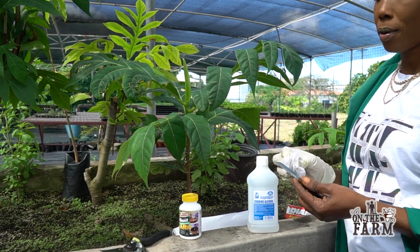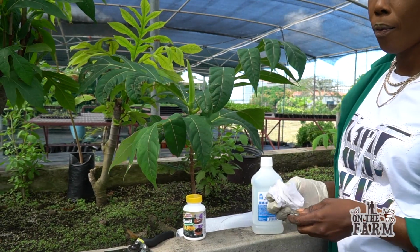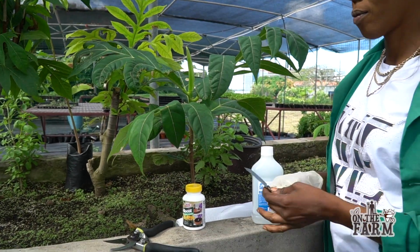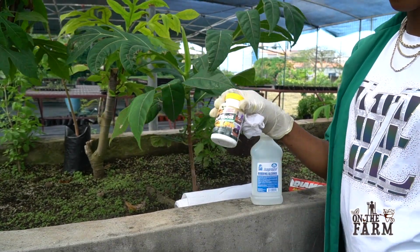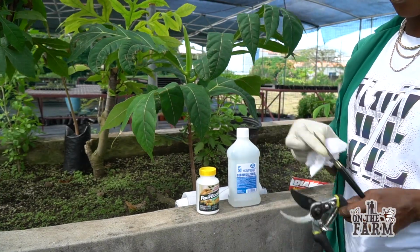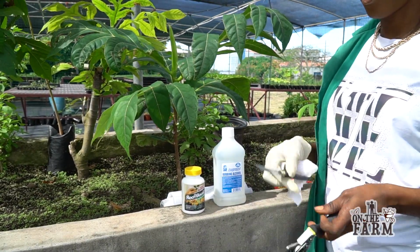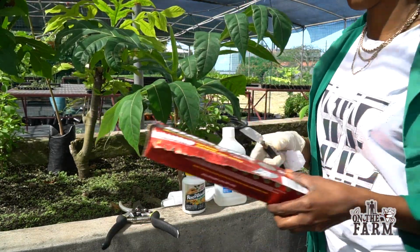Okay, viewers, so we just finished grafting, so now we're doing air layering. With air layering, we need a clipper, rooting powder, alcohol, and a knife, at least a sharp knife. It doesn't matter if it's a grafting knife or a kitchen knife, as long as it's sharp. And we need our napkin as well, and foil.